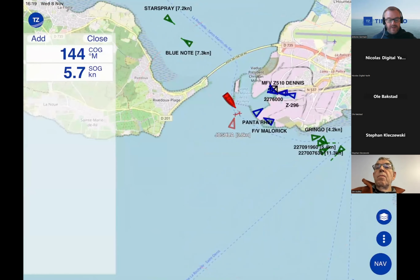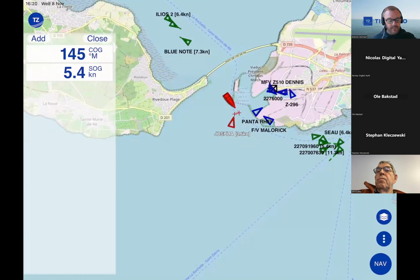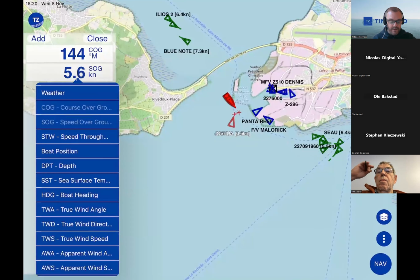And here we can see that I have my COG, my course over ground, and our speed, the SOG. If we want to add some more information, we can just select add. For example, if I have depth from a sounder, I can select depth.